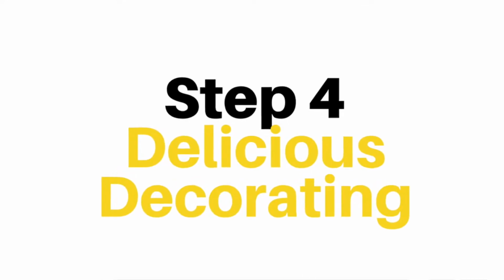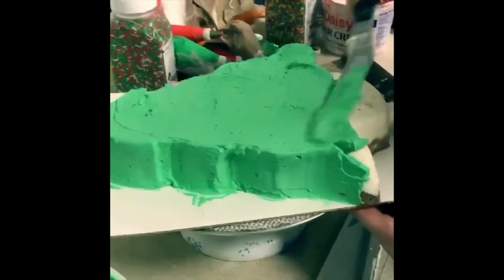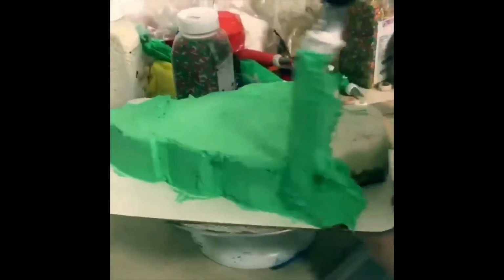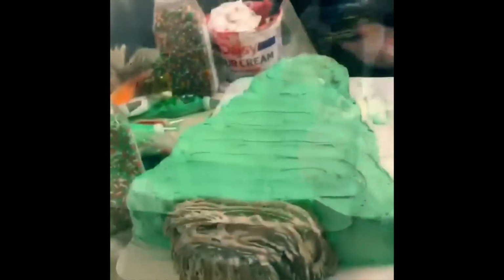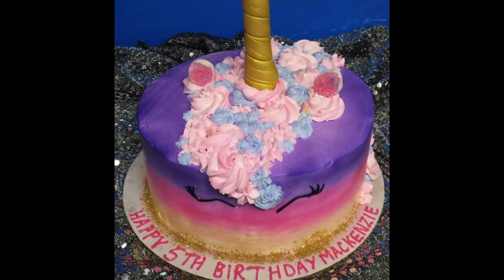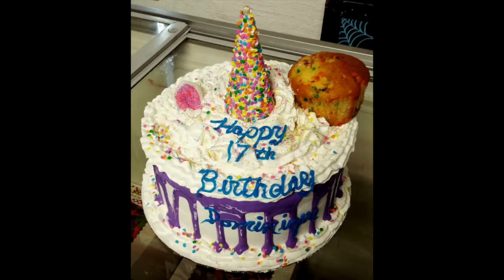Step 4, delicious decorating. We here at Joe's Dairy Bar and Grill are blessed to have a designer dessert department that, amongst other things, will decorate your cake for you. And that includes the Christmas drip cake. This particular type of cake does require a lot more detailing than people realize. Keep in mind, you can have the cake decked out in luster dust, edible glitter, you can have messages written on it. You're really only limited by your imagination.